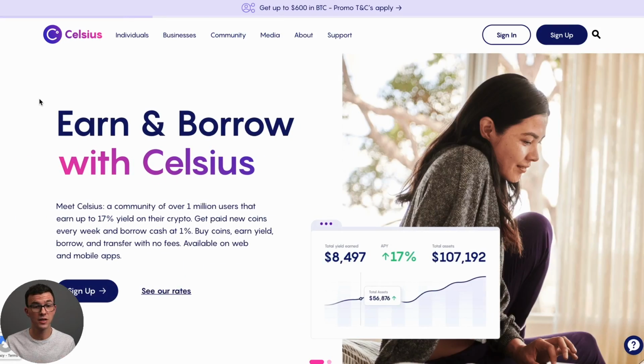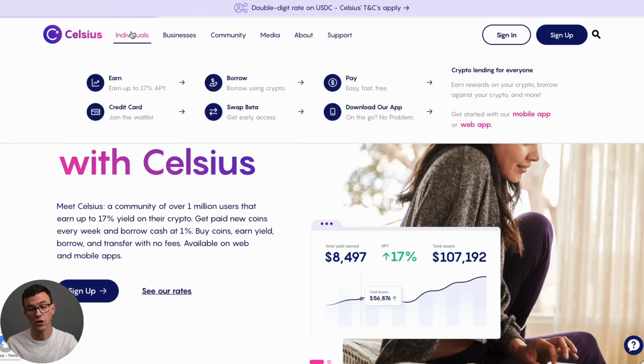So Celsius is a platform allowing you to earn interest or rewards on your cryptocurrency holdings, and you can even take out a loan using your cryptocurrency as collateral. But today we're gonna focus on getting free Bitcoin and on earning rewards from our cryptocurrencies. So here we are at Celsius's webpage, celsius.network. If you want to see what you can earn for different cryptocurrencies, hover over individuals and click on earn.